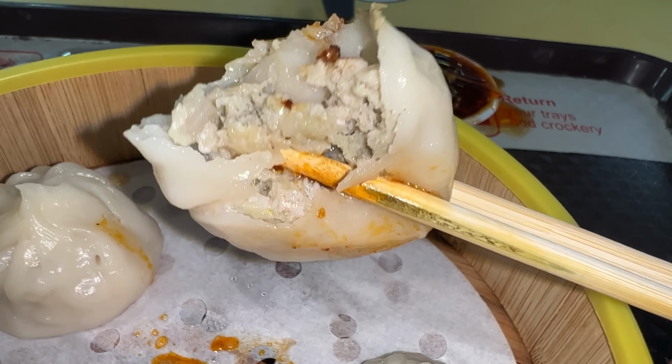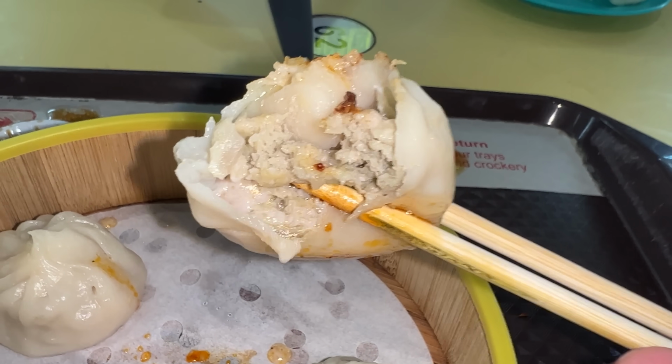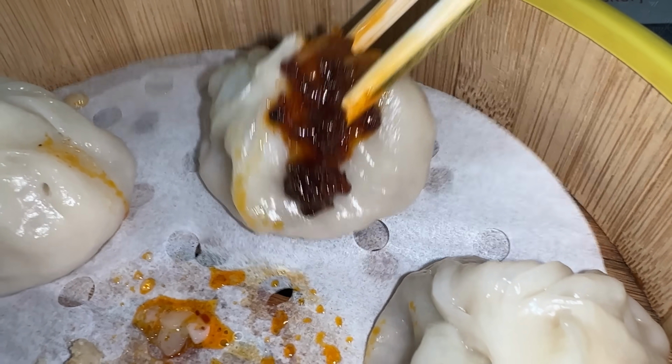Soup dumpling, nice thin skin, giant meat filling, really juicy. I don't think I've had a bad soup dumpling stall at any hawker center so far.